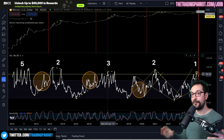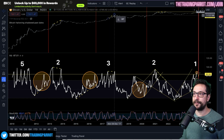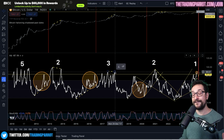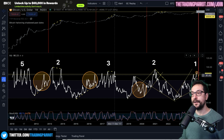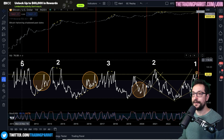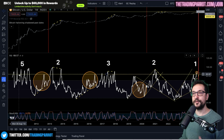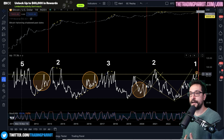The second thing I want you to take away is that even if we come below the line and then we remain below for quite a long time, the price can carry on going higher, but every time that you cross above this line, which is around 84, is a time for you to pay 100% attention to what's going on. These numbers that I have placed on the top constitute the number of times during that cycle that Bitcoin managed to get above an RSI of 84.